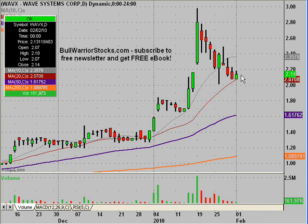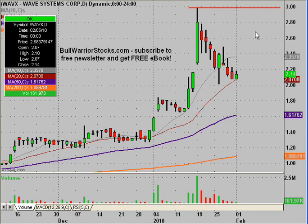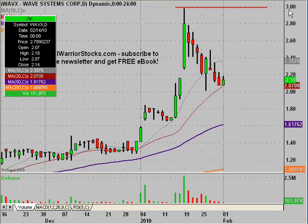Now the question becomes, where are some of the resistance levels? Well, we obviously have our main resistance level up here at essentially $3. That's going to be what we want to see break on any sort of bigger move up. But the shorter-term resistance level that I'd like to see the price at least get above, to show some short-term strength, is right here at $2.41.